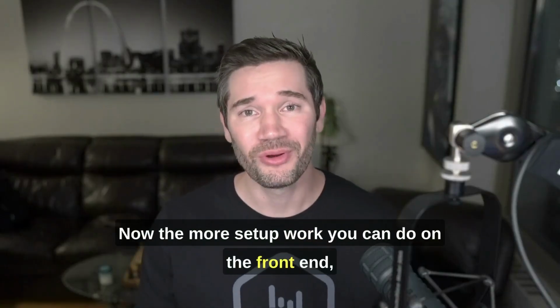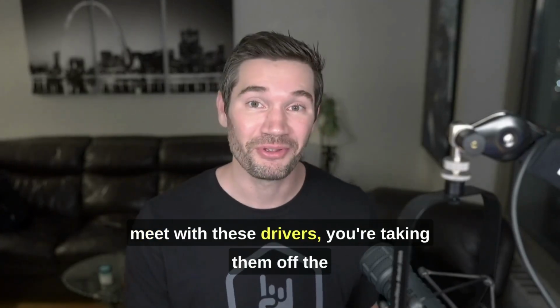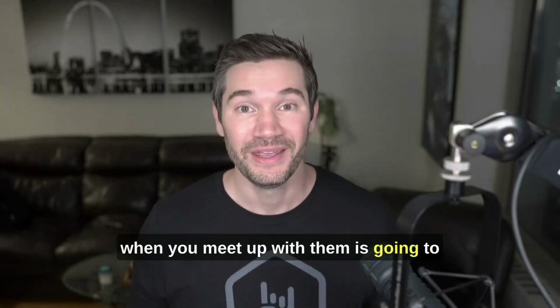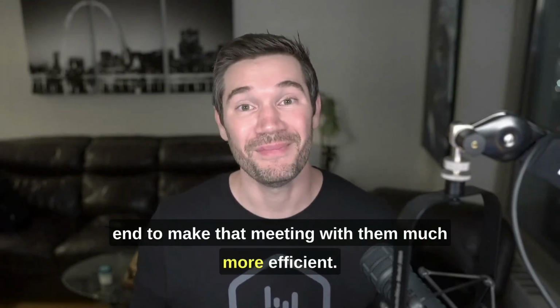Now, the more setup work you can do on the front end, the better, because you need to realize when you meet with these drivers, you're taking them off the road and time is money for them. So anything you can do to speed up that process when you meet up with them is going to be very much appreciated by the driver. So here's the stuff that I do on the front end to make that meeting with them much more efficient.